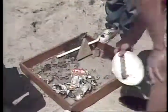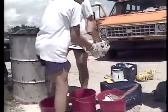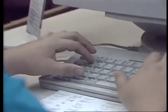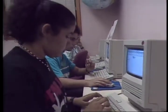We did a small survey here on the beach, and even after cleanup, they found all this trash that people leave here or that is left after cleanup. What they do, they classify it, separate it, and then we weigh it. That's what they are doing now. And after this, we go back to the computer lab where the students input all this information into a spreadsheet and databases so they can document all of these findings.